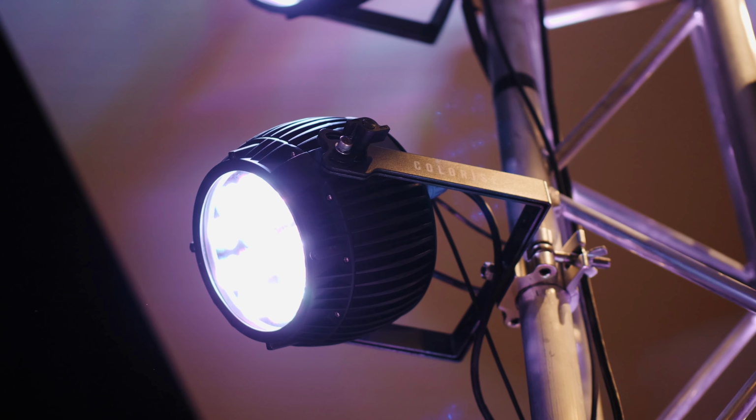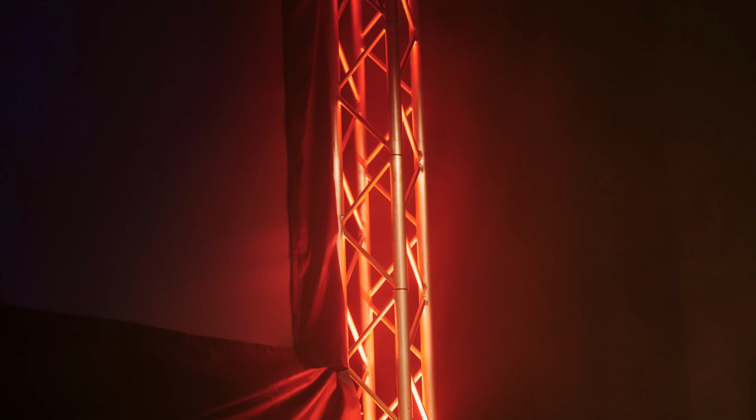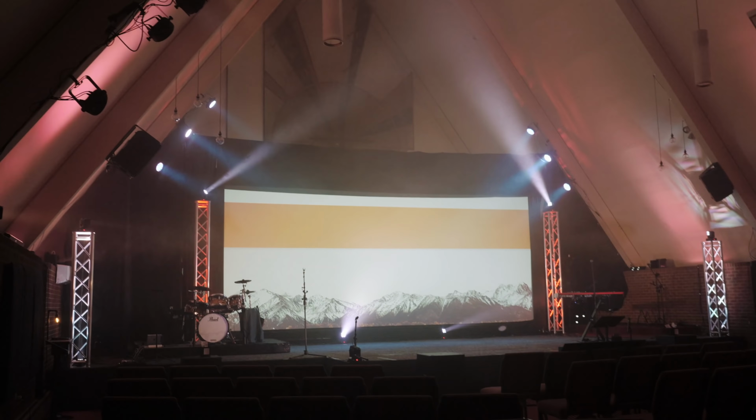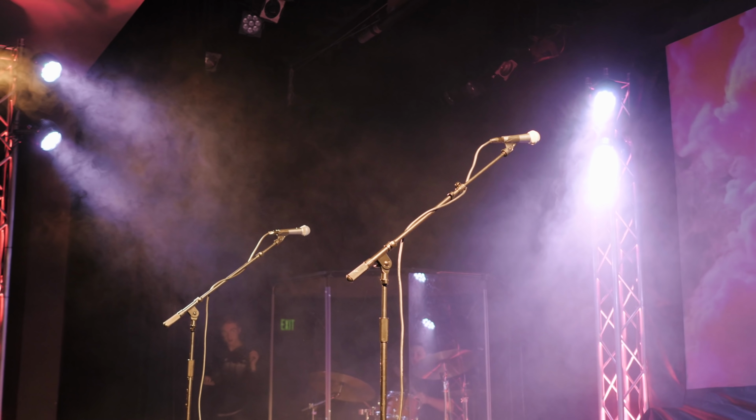The next fixtures that we recommend are LED lights. These lights act as your side fill and backlights, and they provide color for the visual aesthetic. You can also fill out your space with movers or LED bars depending on your ministry's wants and needs. Finally, the last tool to use is a haze machine. Haze machines will give your lights, and especially your LEDs, a very present and atmospheric effect, enhancing the visual experience of your lights.